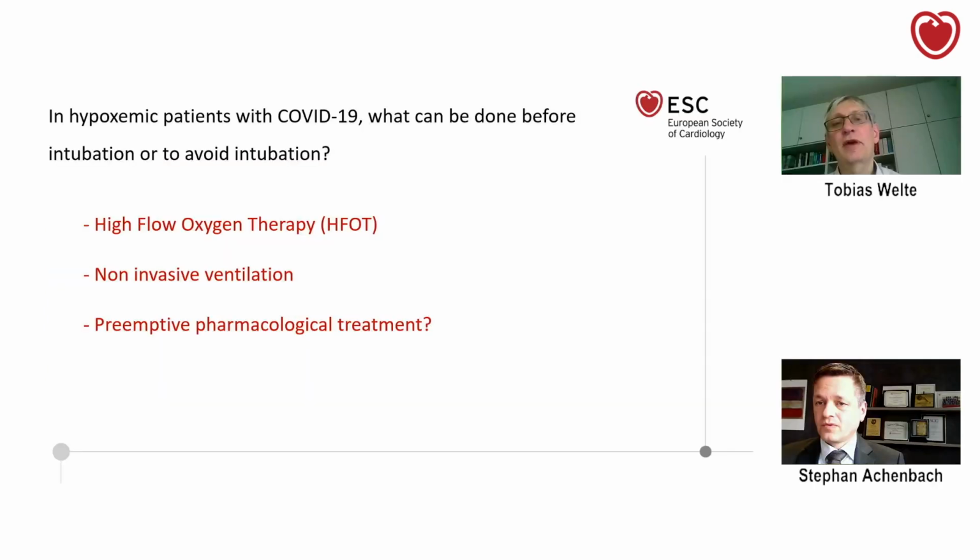And the first question is, of course, we would like to avoid intubation in our COVID-19 patients. So Professor Welte, in our hypoxemic patients, what can we do before intubation or to avoid intubation? So there are two main options, which is high flow oxygen therapy and non-invasive ventilation. In Hanover, we prefer high flow oxygen therapy. The patients are normally only hypoxemic. The hypercapnia is a very rare feature, and high flow oxygen is easy to apply, and the aerosol spread is not as high as with non-invasive ventilation.